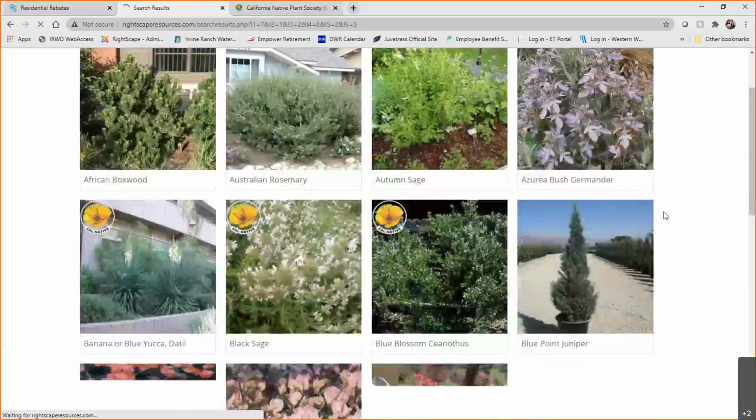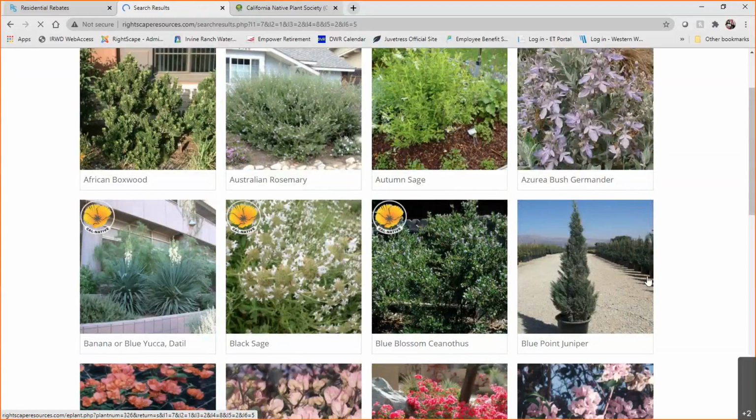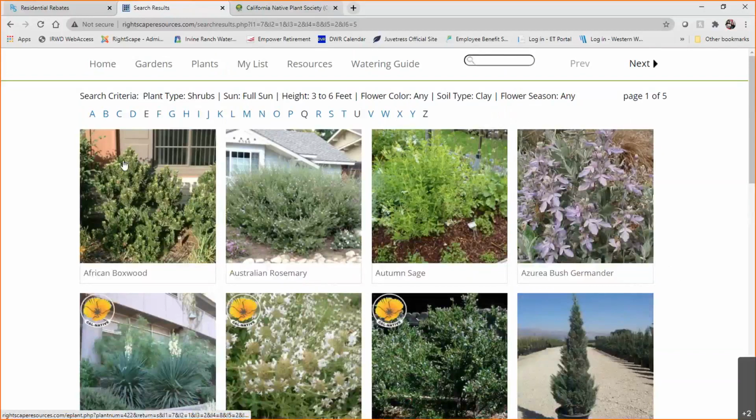If you see this little symbol here, it is a California native plant. So have fun plant hunting on this page. It's a great place to stay on here for a few hours just looking at plant material.